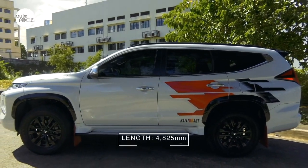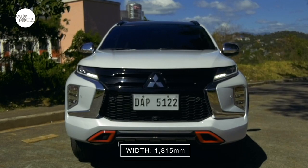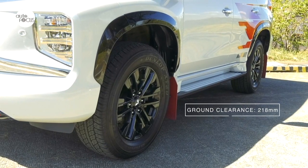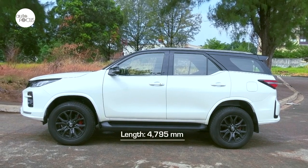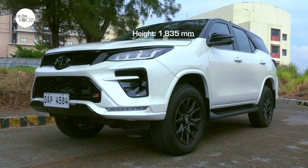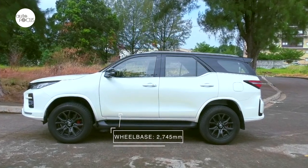The Mitsubishi Montero Sport is 4,825mm long, 1,850mm wide, and 1,835mm tall, with a 2,800mm long wheelbase and a 218mm high ground clearance. The Fortuner GRS variant is listed at 4,795mm long, 1,855mm wide, and 1,835mm tall, with a 2,745mm long wheelbase.